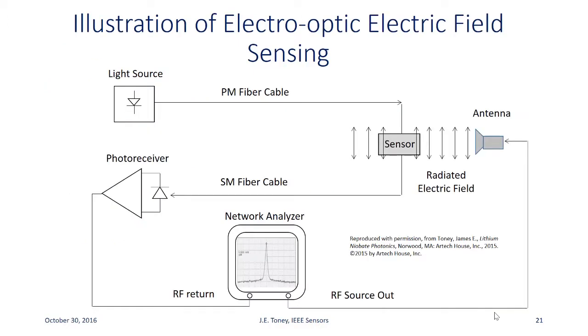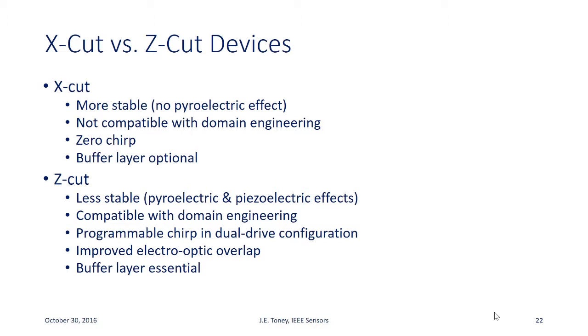So the only difference between this and the picture I showed you earlier of a fiber optic link is now instead of applying a voltage to the device, we're just placing it in the electric field. So it just becomes an issue of how does that external electric field translate into the internal field in the crystal? Because that's what actually determines the response of the device, the internal field in the crystal. And that's actually going to depend on the orientation and shape of the crystal.